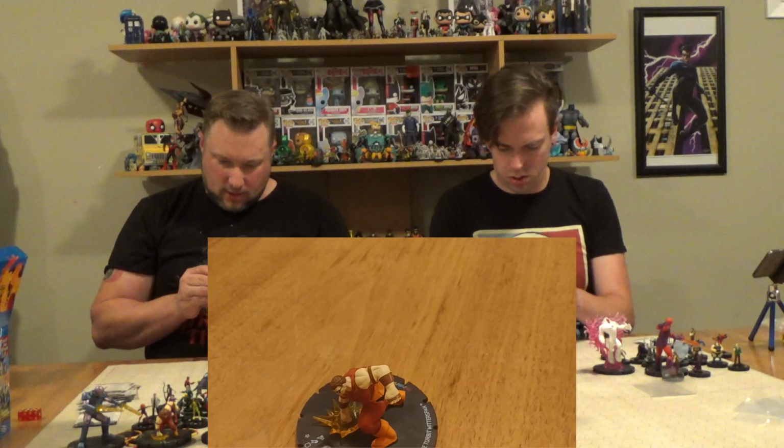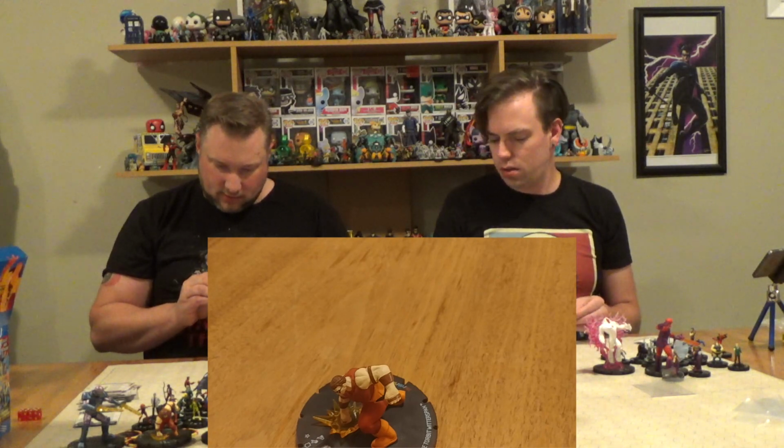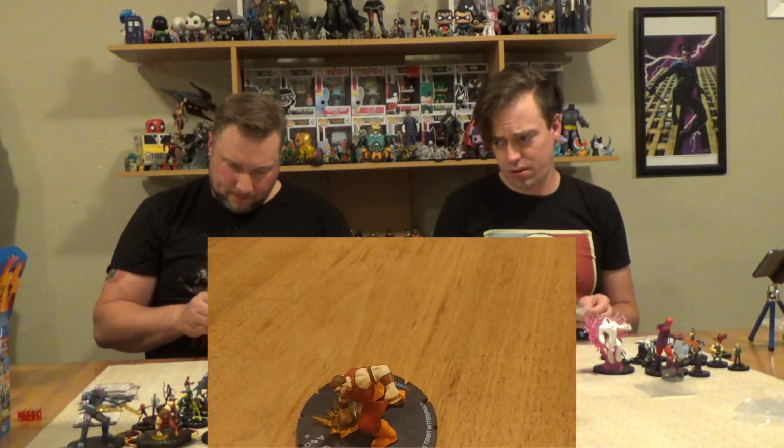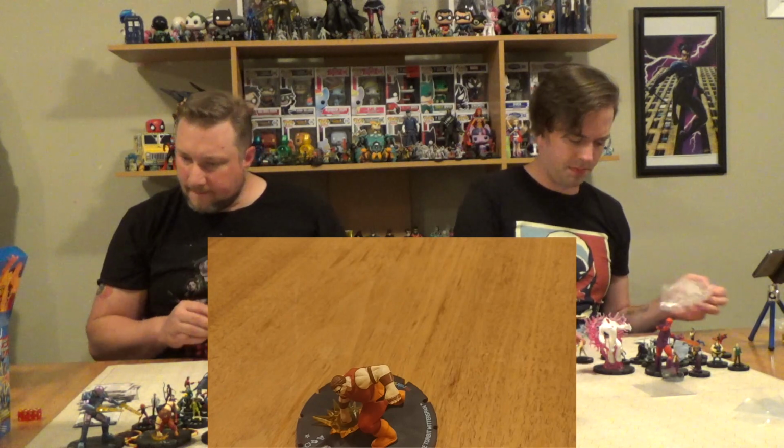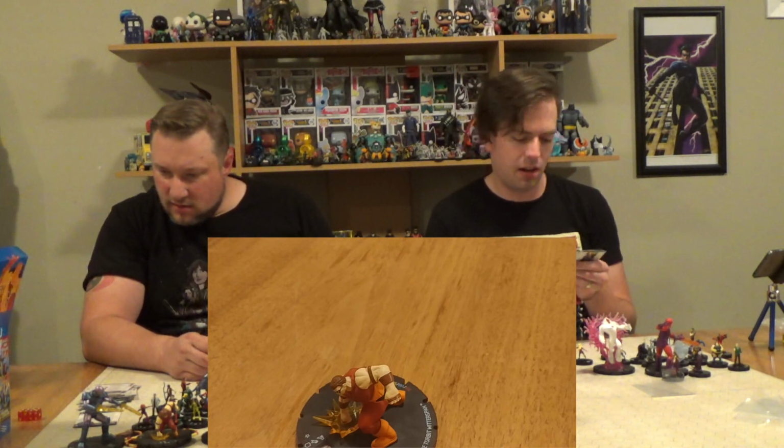So looking at this Blob, I'm not overly impressed with this one. I have an older Blob that I really like the look of a little bit better. The sculpt's not great. His dial's pretty cool, though. I've always liked Blob, though, for some reason, as an enemy.